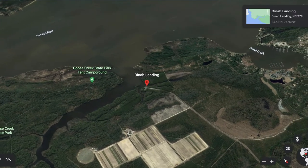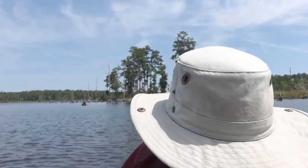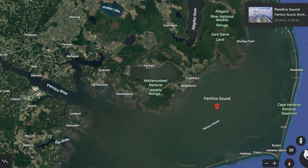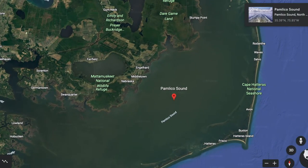Viewers, I am in the Pamlico Sound of North Carolina, which, for those of you that are not aware, is the largest lagoon on the eastern coast of the United States. Wow, I felt like I almost got a hit right on the first cast. Wish me luck, I'll catch up with you if I start to see a little action.